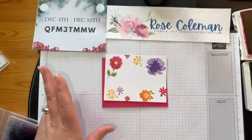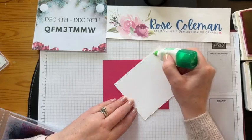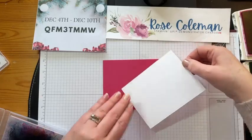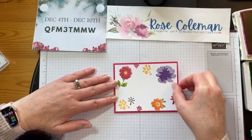And we're going to bring in some glue. We're going to anchor this down. I think the hardest part of this card is opening all the ink pads. And that's not hard, right? That's kind of funny. You want to have all the bright ink pads for this card to make it really cheerful. Okay, so that's going on to my Melon Mambo card base.